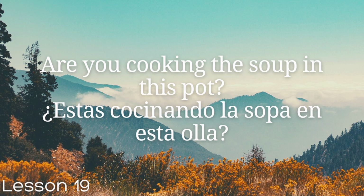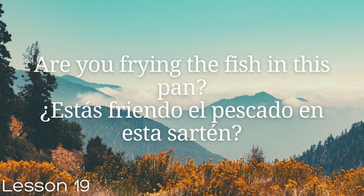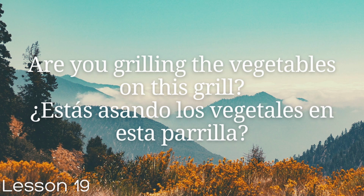Are you cooking the soup in this pot? ¿Estás cocinando la sopa en esta olla? Are you frying the fish in this pan? ¿Estás friendo el pescado en esta sartén? Are you grilling the vegetables on this grill? ¿Estás asando los vegetales en esta parrilla?